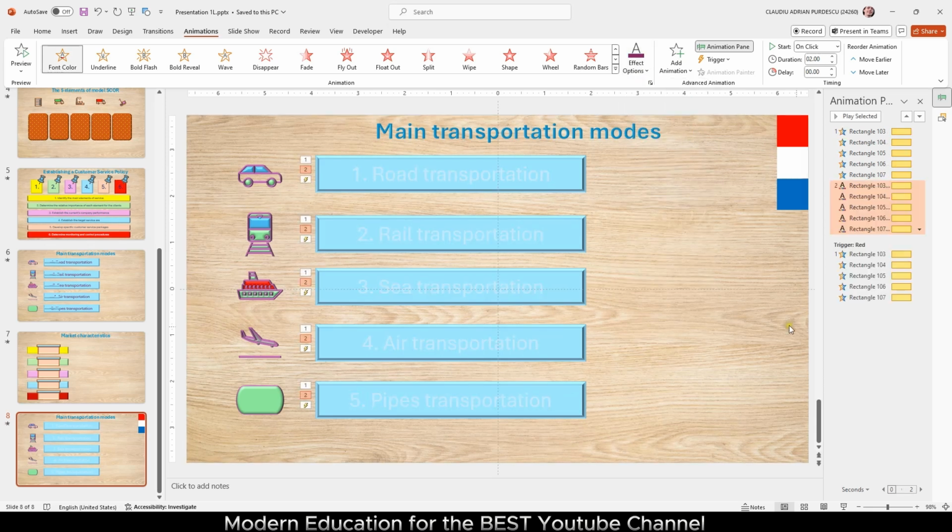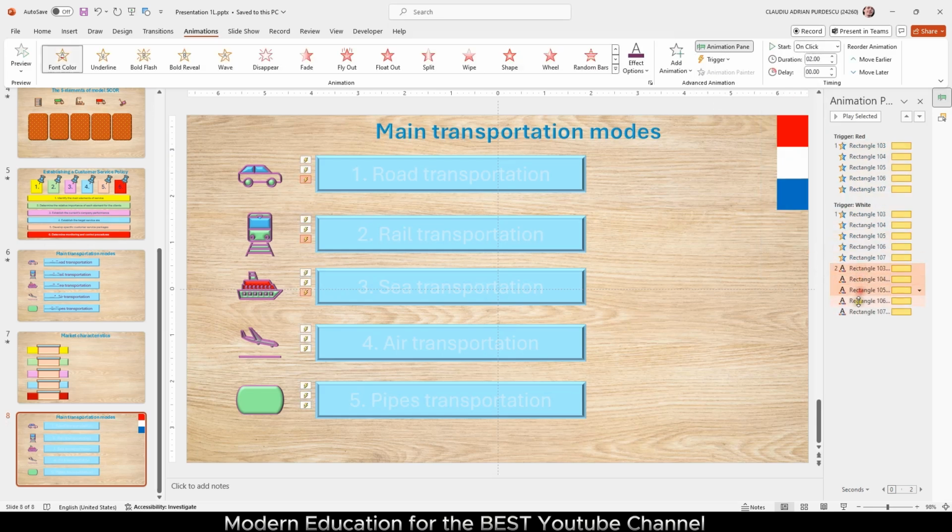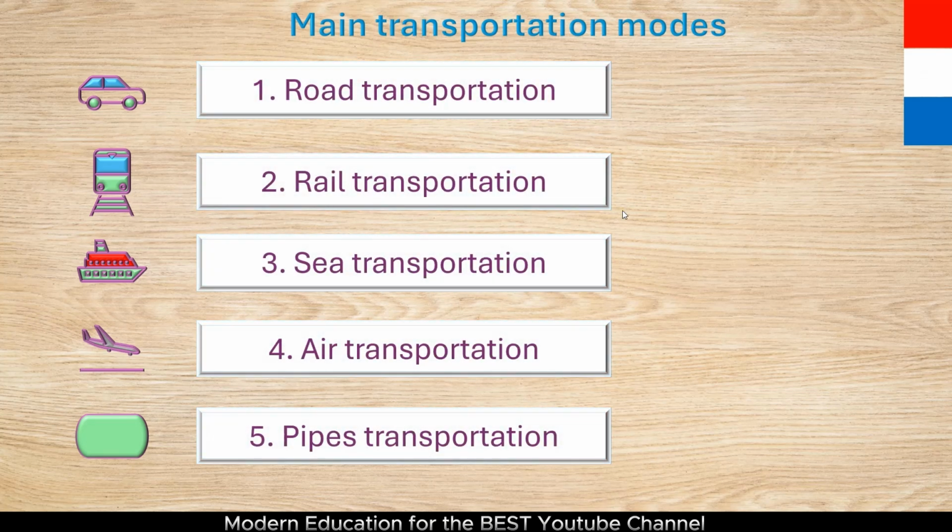Now let's select all these 10 animations and they will be triggered with the white button, and then one last setup to make sure that the font color animation will happen in the same time with the background change animation. Now let's take a look on the full presentation mode to see how good this contrast it is.